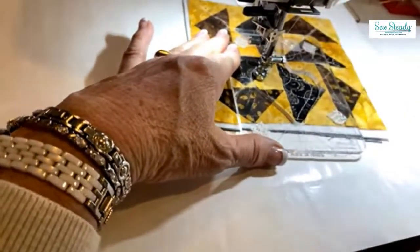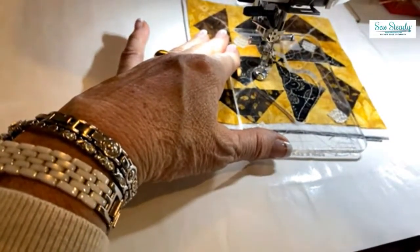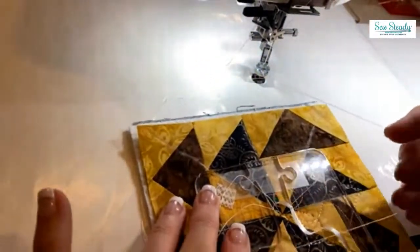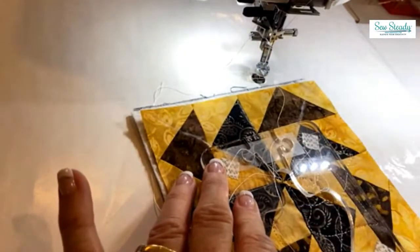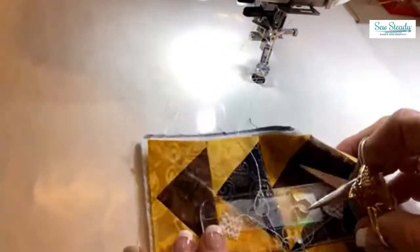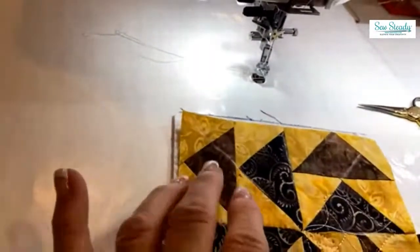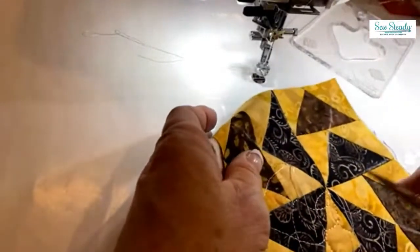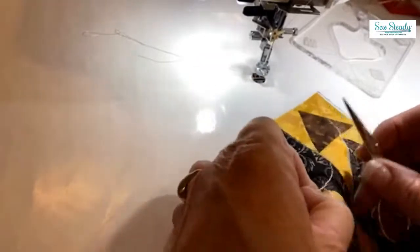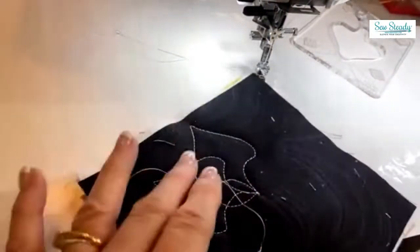Oops, now my thread is not picking up here. Hold on one minute. Let's bring this up and this up. And for whatever reason, I skipped stitches there. Okay, hold on here. I'm just going to cut this and cut this. Let's go back here. Pull this out. I'll bury that thread, and the same on the back.